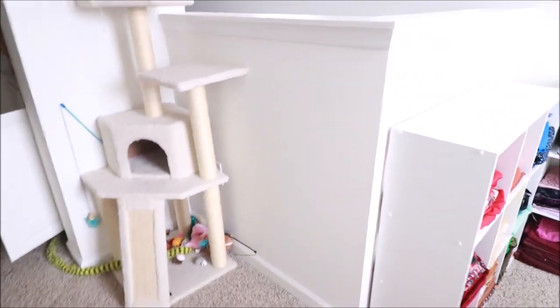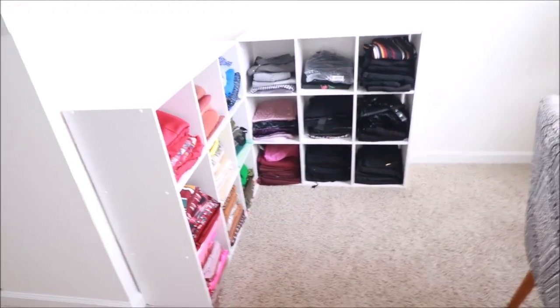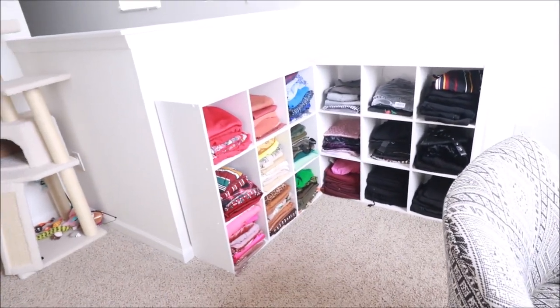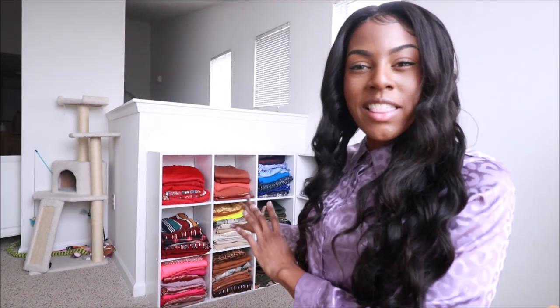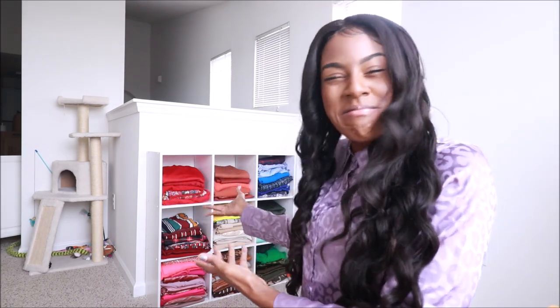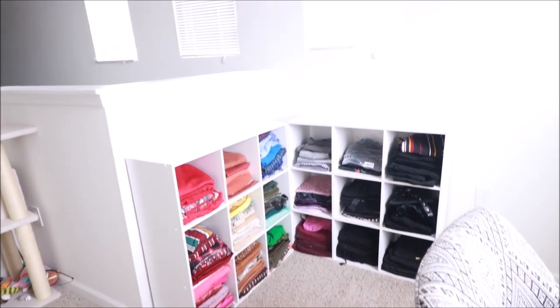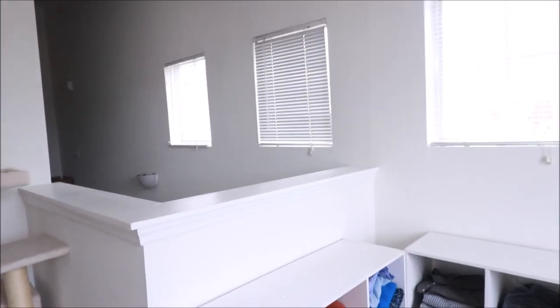Speaking of Mango, that is her cat tree over there with all her toys. Over here, I have this shoe cubby that I use just to put some more clothes in that I fold up. These are all my bottoms here. It's another way that I like to store my clothes, but it also looks like it was meant to be there. It looks like decoration, does it not? So I really like that right there. And I really like how this turned out. It looks great. Another thing I love about this apartment is the amount of windows that they have. I love it.